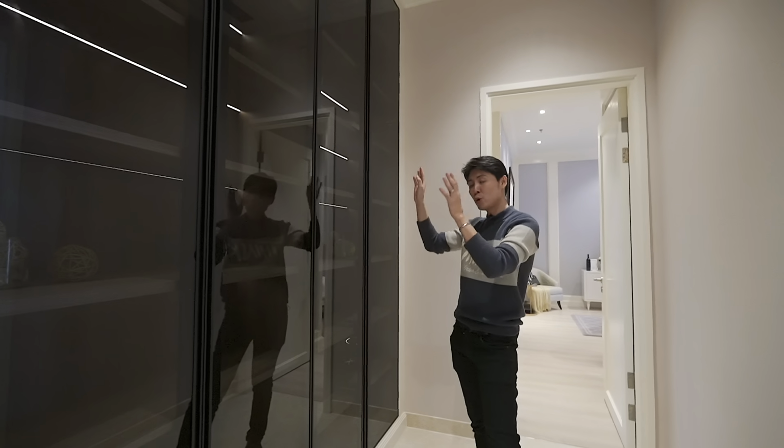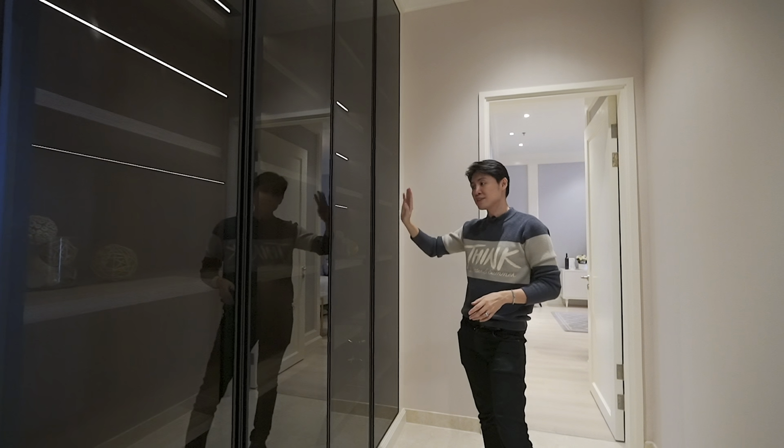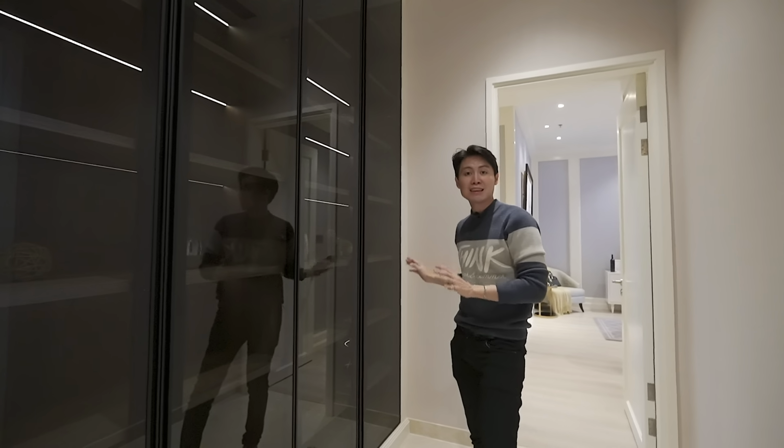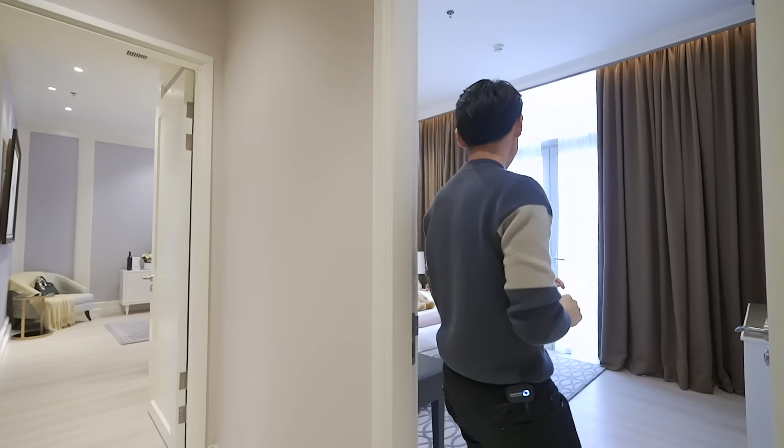You can change it with your own wardrobe, or you can change it with your own cabinetry, everything set up. And I just want to show you the idea of how big this place can be. Okay, we are going to the kids' bedroom.